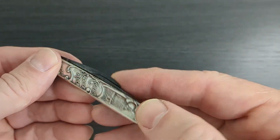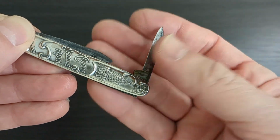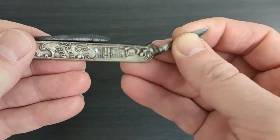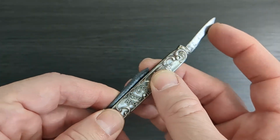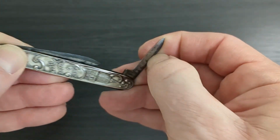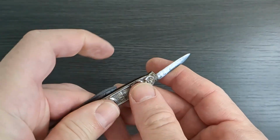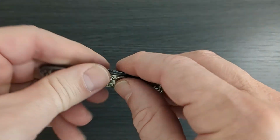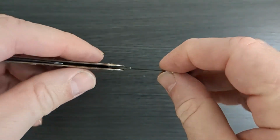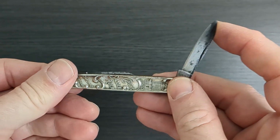The secondary blade's a bit better. It's sharpened down an awful lot. But other than that, it does snap and have a little bit better pull. That one actually has a snap. So, considering its age, there's no wobble there. It's pretty good. It's a pretty neat little piece of history, especially for Oakland. A bit of wobble there, but not much.